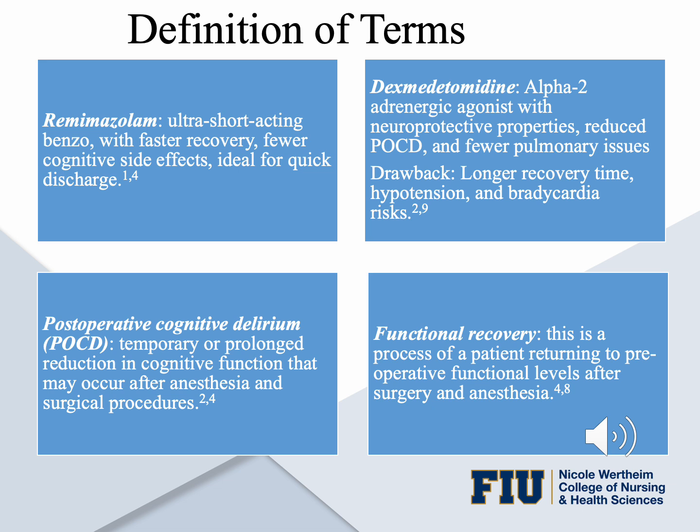Definition of terms. Remimazolam is an ultra-short-acting benzodiazepine with faster recovery, fewer cognitive side effects, ideal for quick discharge. Dexmedetomidine is an alpha-2 adrenergic agonist with neuroprotective properties, reduced POCD, and fewer pulmonary issues. The drawbacks are longer recovery time, hypotension, and bradycardia risks.